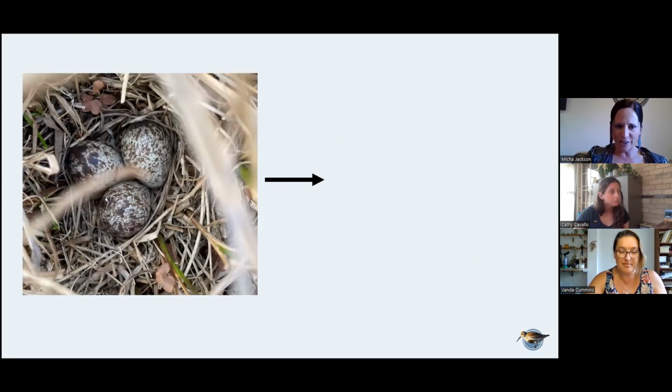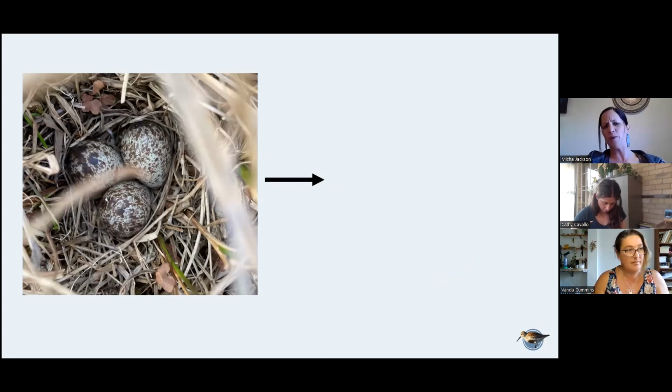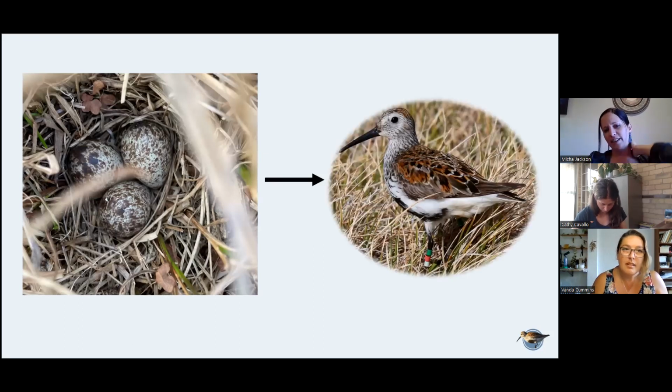They usually have 4. This is a 3 as well, but this nest is of a dunlin, and it probably just hasn't laid the 4th egg yet. It's really unusual for them not to have 4 eggs for the most part. You get 3 occasionally, but I love these eggs the most. I don't know if it comes through there, but they have a bit of a blue hue to the egg before that brown speckle goes on, and it's just absolutely stunning.